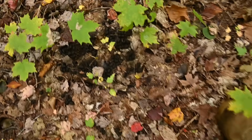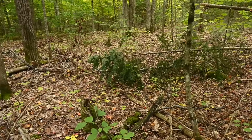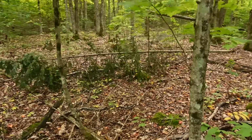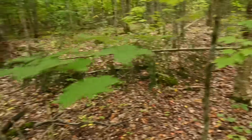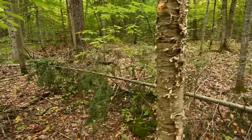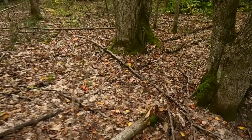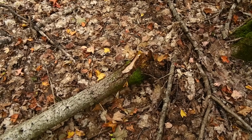Some deer poop here, a rabbit. Looks like a rabbit actually. Also, a downed balsam fir. So I can use that for some sort of insulation from the ground sheet style. Looks like it just had root rot.